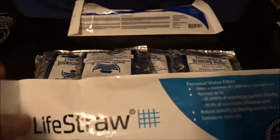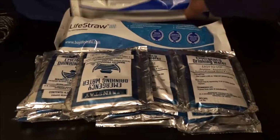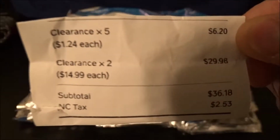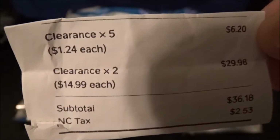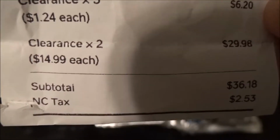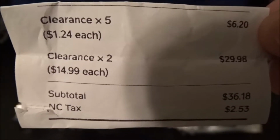And they also had an awesome sale on these Life Straws. I got two of these. They were on sale for $14.99 each. And I got a good deal on those. And the emergency waters, they were on clearance for 50 cents each. So that was a good deal. That was a really good deal on the emergency water and the Life Straw. Those Life Straws run about $20 a piece, and I got it for $15.